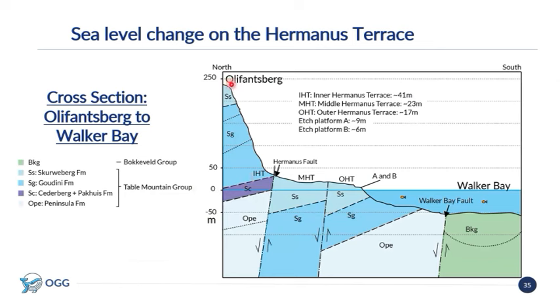Everything looked a lot exaggerated, but when you're dealing with a few tens of meters and singles of meters in this section, it looks a bit stretched. So you have the inner terrace, which is right up there against the Paleo, where the Hermanus fault is, where a lot of our water comes from. You've got the middle terrace, and it does have a dip in the middle.